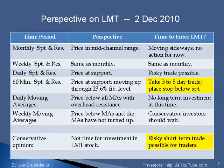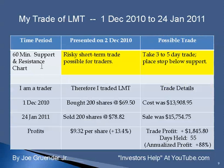Now, here's a conservative opinion. It's not time for an investment in Lockheed Martin stock as of the 2nd of December. However, a risky short-term trade is possible for a trader. So at that time, I wanted to put a trade on to show the members of the Lockheed Retirees Group what is possible. So therefore, based upon the 60-minute support and resistance chart, I determined that a risky short-term trade would be possible as a trader.